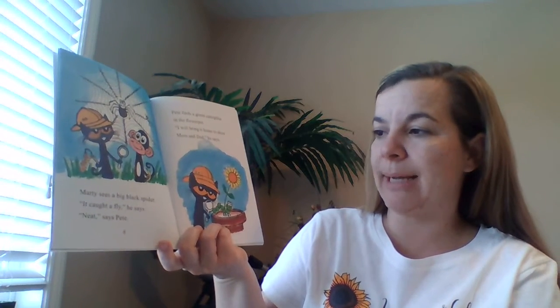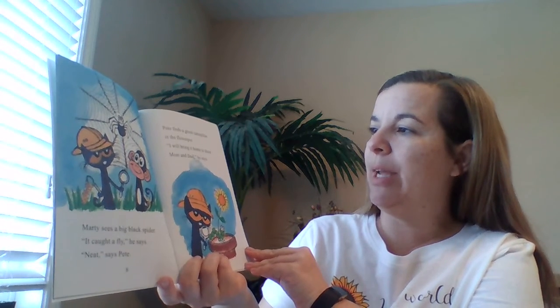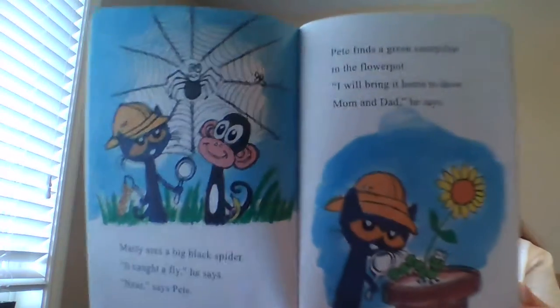Marty sees a big black spider. It caught a fly, he says. Neat, says Pete. Pete finds a green caterpillar in the flower pot. I will bring it home to show Mom and Dad, he says.